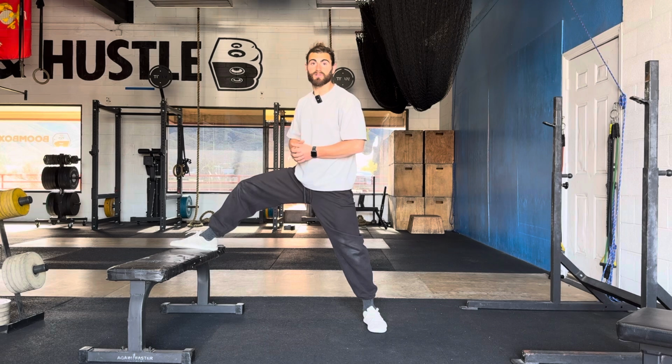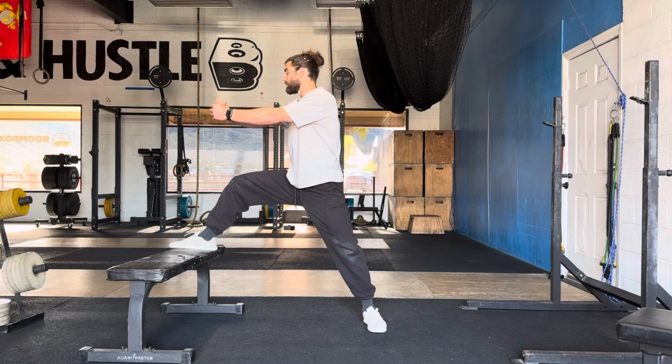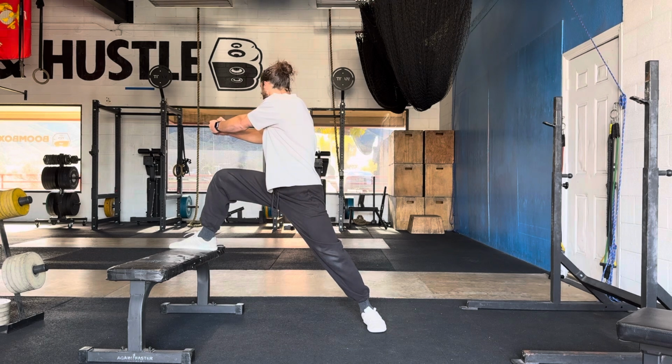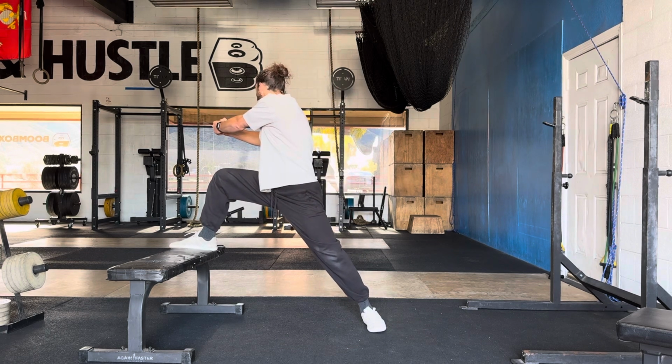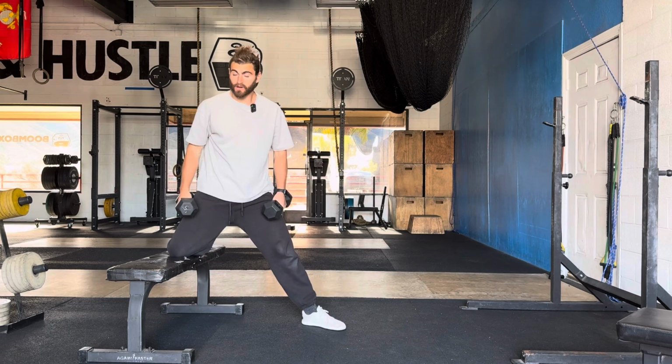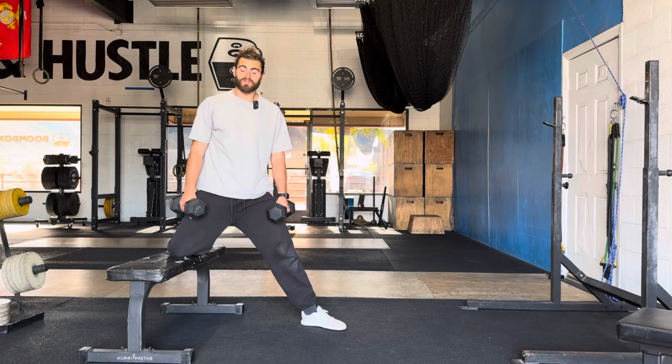Another strategy I'll use sometimes is have a cable machine here and then use the external load from the cable to pull me into more rotation. And this gets a nice pull on the adductor there. Now what we can even do is elevate the working leg instead of the non-working leg. This is a little bit more of an advanced strategy. So once you get comfortable with the first one, you can kind of move on to this one.